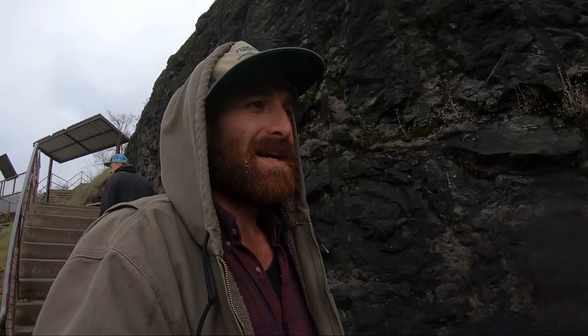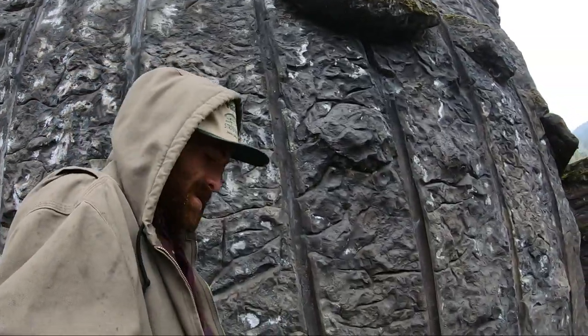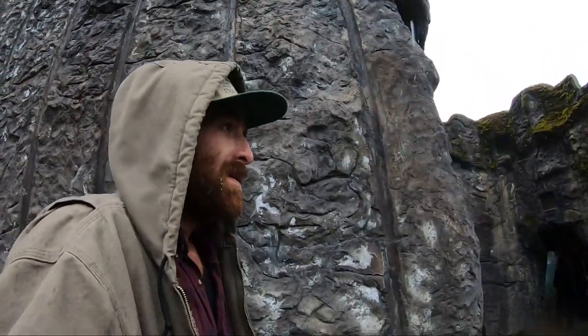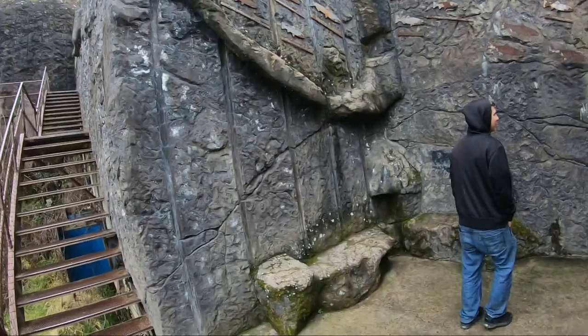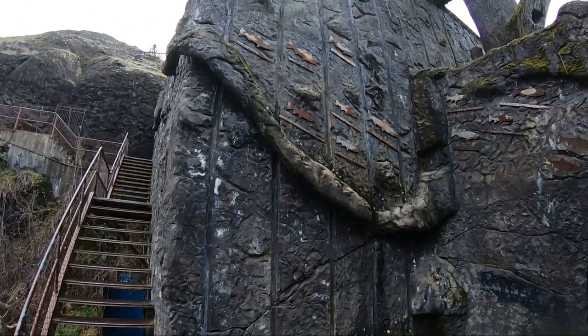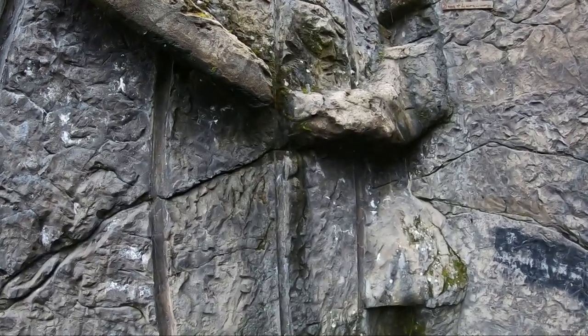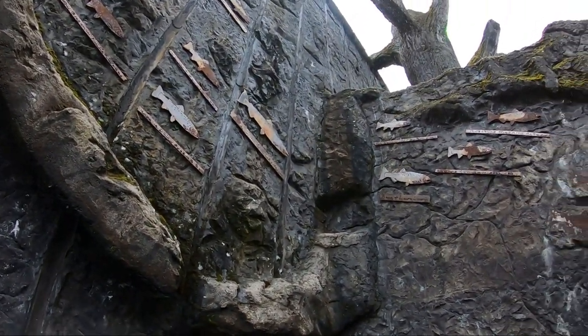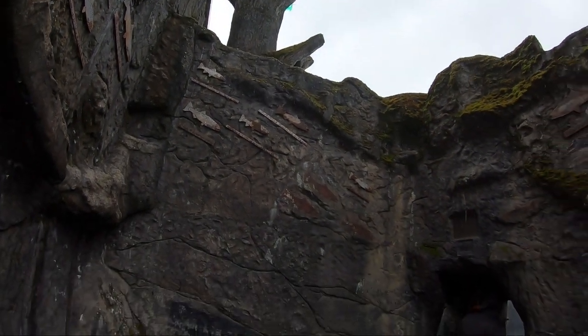Super fun place to take the family. This ladder's a little sketchy, but the whole thing's kind of cool. It's built out to look all rocky and cave-like. You know, these are artificial rocks, but they still look really cool. Looks like there's a big tree right there, even though that's an artificial tree.